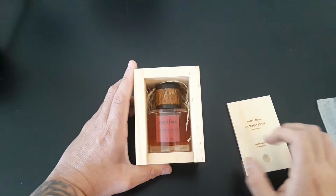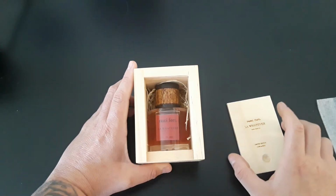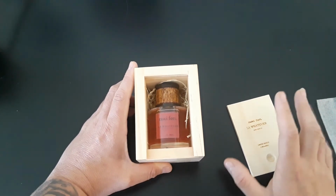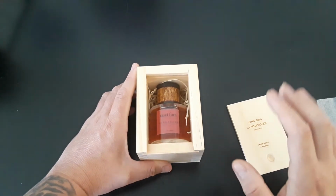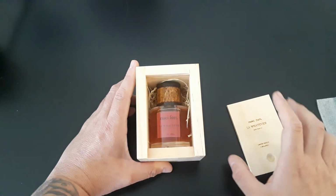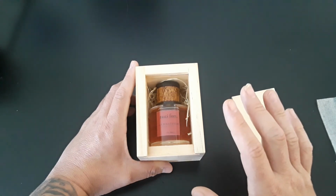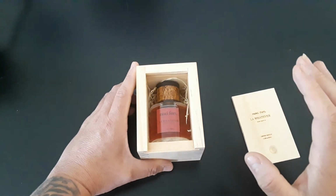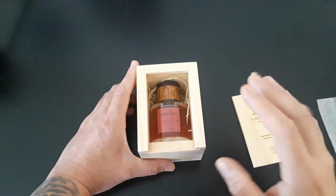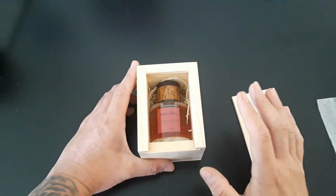If you have tried the Frapin scent, which is 1270, I believe. Sorry, I don't remember the name. It's a beautiful scent. It's a boozy, fruity scent. It kind of resembles this one. This resembles that type of scent. Gorgeous, boozy, fruity, goody scent. I would say this is more well done than Frapin.